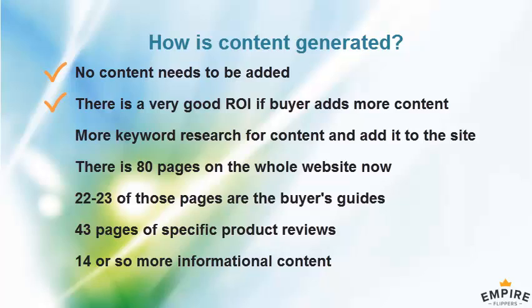I think there's a very good return on investment if you do want to add content. Every now and then we might do some more keyword research, find a relatively small term or medium term and add it to the site. Because the site's already established with a quite significant DA and PA now, even for decently competitive keywords, we can get them ranking in sort of 3 to 6 months, which is nice.